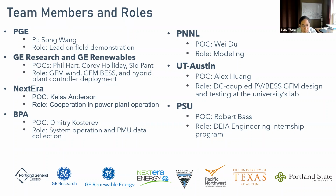UT Austin's role is to investigate grid forming for a DC coupled PV battery energy storage system in the university's lab. Since upgrading the DC coupled PV and the battery storage to grid forming in this demonstration site is not currently feasible, the UT Austin team will develop a grid forming control strategy for the DC coupled PV and battery system and test it in the university's lab.